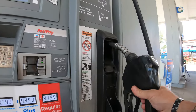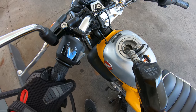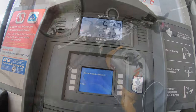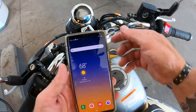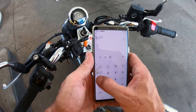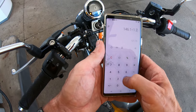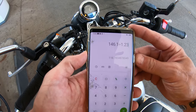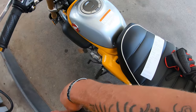Fill her up. Here we go, get some gas. Okay, 1.23 gallons. So I did 146.1 miles. 146.1 divided by 1.23 gallons, so I got 118.78 miles to the gallon. I'm gonna screenshot that, and that's not bad mileage out of this little Honda Monkey. So we'll go ahead and continue on our ride.